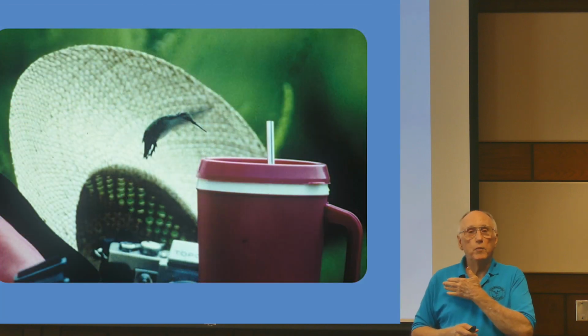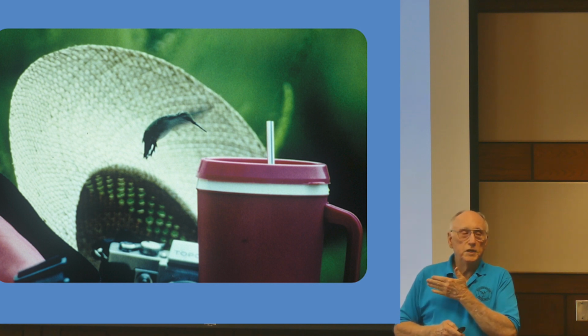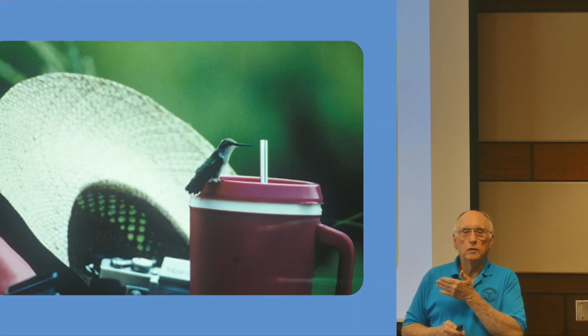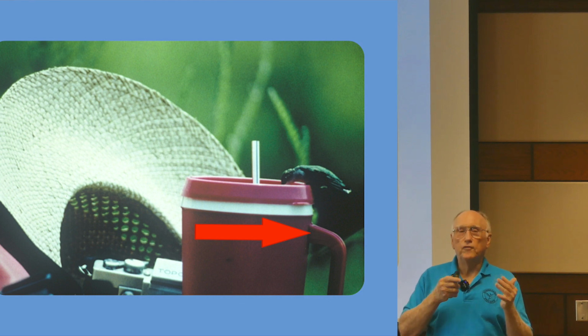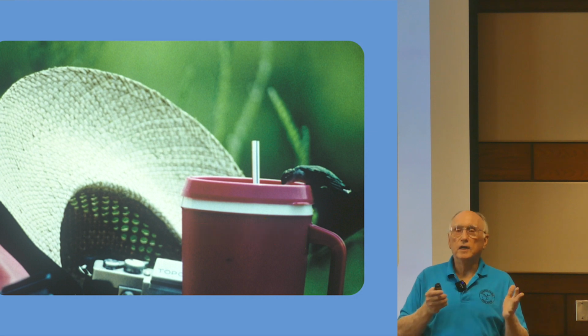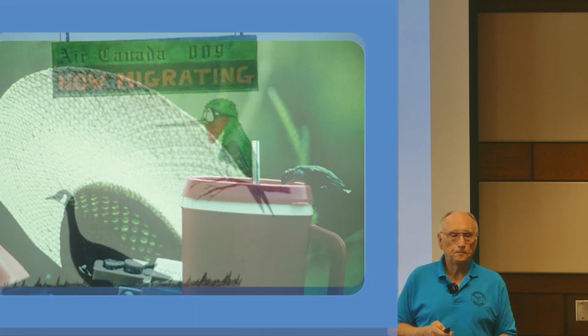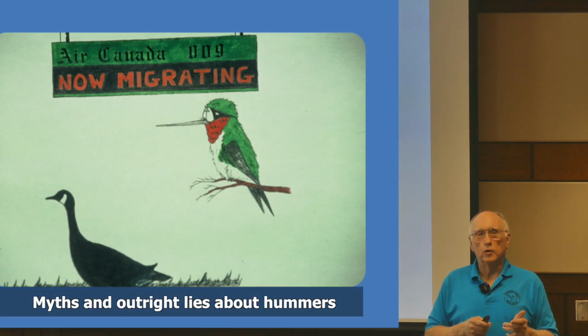This is at one of our banding stations. One of our banders was drinking sweet tea out of that big cup here. This female ruby-throated hummingbird lights on it, sits there for a second, and then she's going to get her share. So no other bird's going to come right up in front of you like that and feed like that. So it's a wonderful, wonderful thing to see them do that. Now, there are more myths and outright lies about hummingbirds than just about anything else I know.